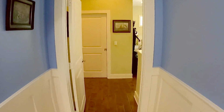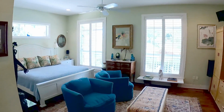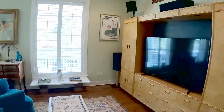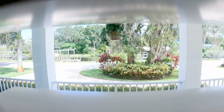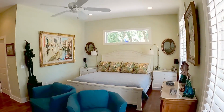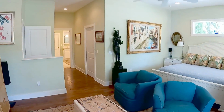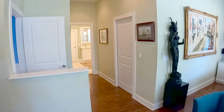Headed this way, you do have the master suite of the home. It is quite a large area. And you do have a view of the boat docks as well from the master suite here. And here's another angle of this absolutely stately master suite. There's this gorgeous wood flooring in here. And you do have this wood flooring upstairs underneath the carpet areas, which we'll see in a short bit.